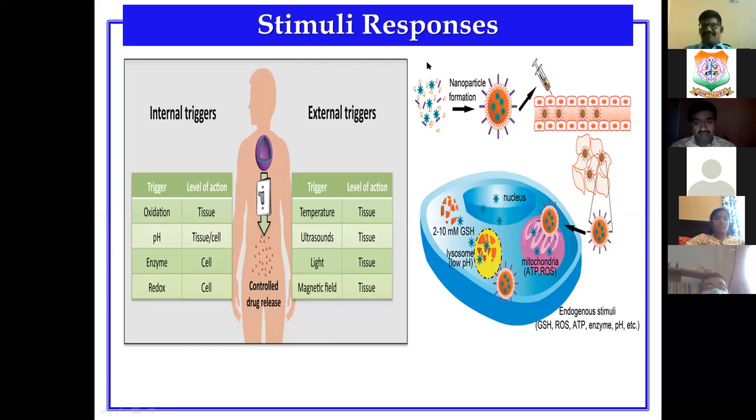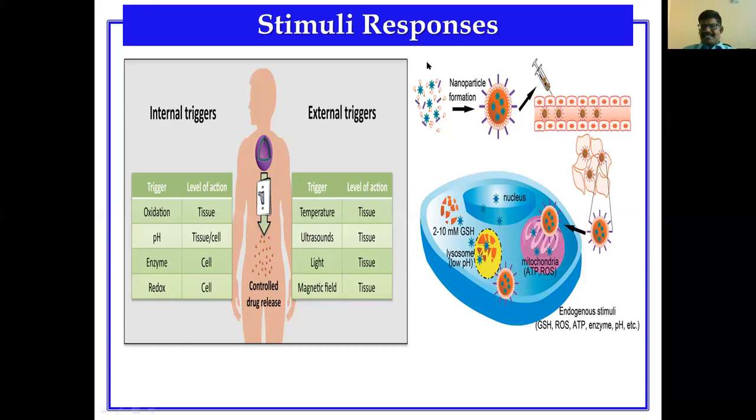So we have different kinds of stimuli responsive systems, whether triggered by internal triggers or by external triggers. These systems are mostly utilized in cases of cancer treatment, lung infections, lung cancers, or cancers occurring in different parts of our body. But that triggering might be internal or external. Internal triggers like oxidation, pH, enzymes, or redox systems can be utilized. Or external triggers like temperature, ultrasound, light, and a magnetic field can also be utilized for delivery of drug substances either at a tissue level or at a cellular level.